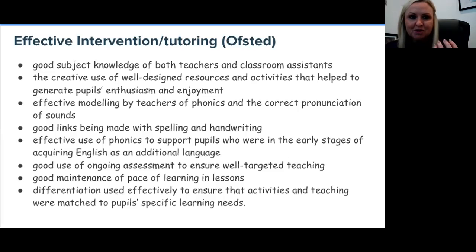It's about providing effective use of phonics to support children in the early stages of acquiring English. It's about ongoing assessment and pace in lessons. And it's about differentiation, using that information from our assessments effectively to ensure that teaching is matched to the individual need.